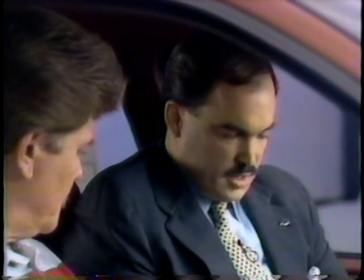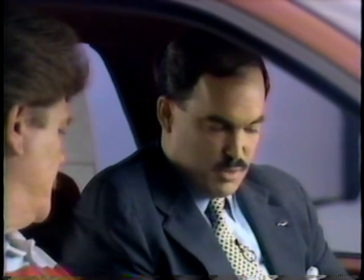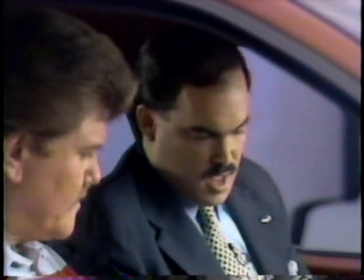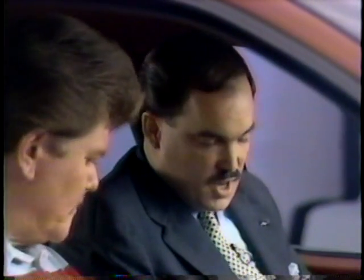You'll notice on the keys that there's a little knockout key plug that has a key number on it. Take that number to any GM dealer or a good locksmith and they'll make you a new set of keys. Keep them in a safe place, but not in your car.